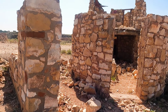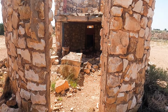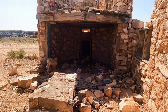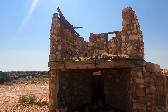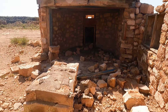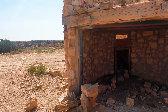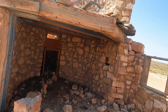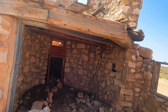Not sure what this was, but it's got gun ports up at the top and gun ports on the bottom. Is this a military outpost? Pretty cool buildings, though. Oh, okay, that's just a hole in the wall. But that up there is. I think that's where you went up.